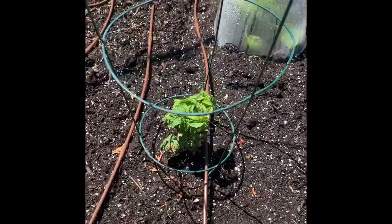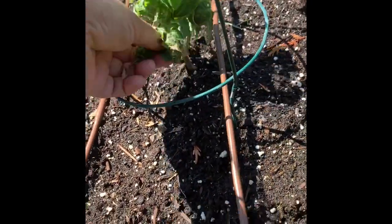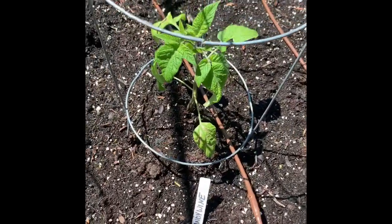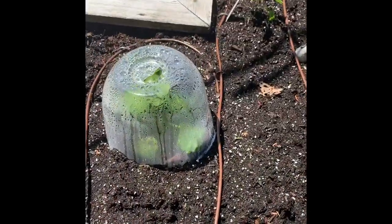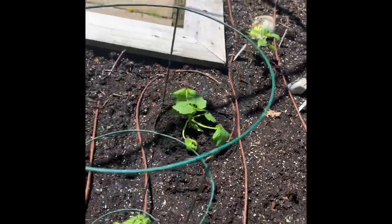I have a tiny Tim tomato. Again, these are just some dry leaves. They're fine. It's looking good. I have a Brandywine tomato. I have a zucchini under the dome. Let's take that dome off. She's looking good in there too.